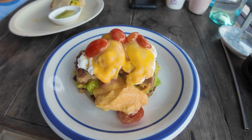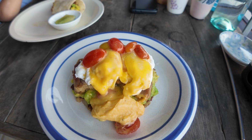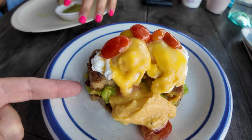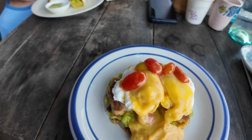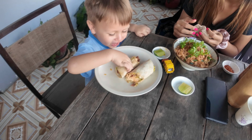And my pork belly stack, which is called that because it's got basically eggs Benedict with hollandaise sauce, stacked with pork belly, stacked with avocado, stacked with more pork belly. Okay. That good sauce. William, is it good? Yeah. Yes? They aren't messing around with the quality of their food.